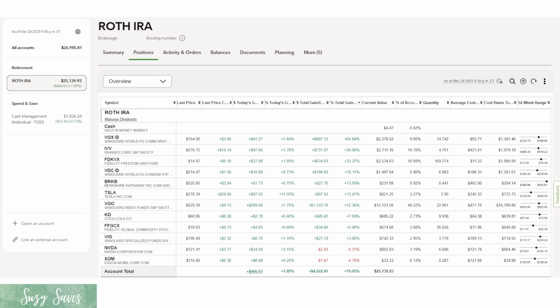So I have $2,200 in VOX, $2,700 in IVV, that's the iShares S&P 500. I have $2,500 in the Freedom 2060 fund. This is a retirement fund, so it is very aggressive. The further away from the target fund date it is, and it's dated for 2060, so we're still over 30 years away from that, the more aggressive it'll be. And then as we get closer and closer to that date, it'll get more and more conservative to try and not lose the money that it's built up, right?